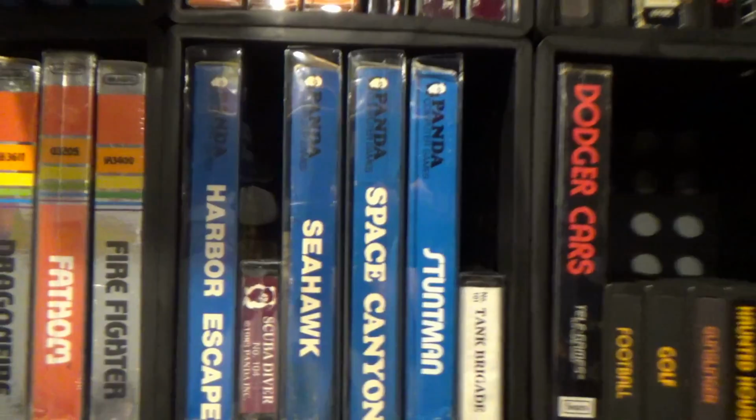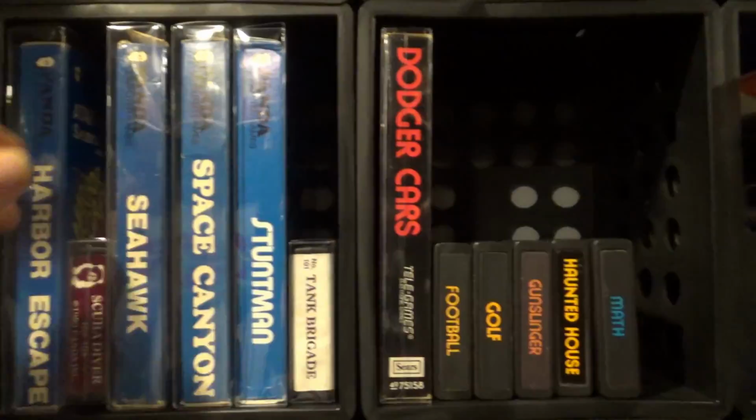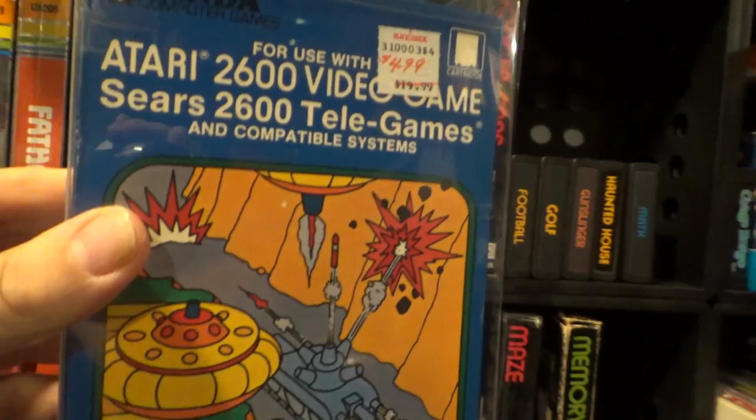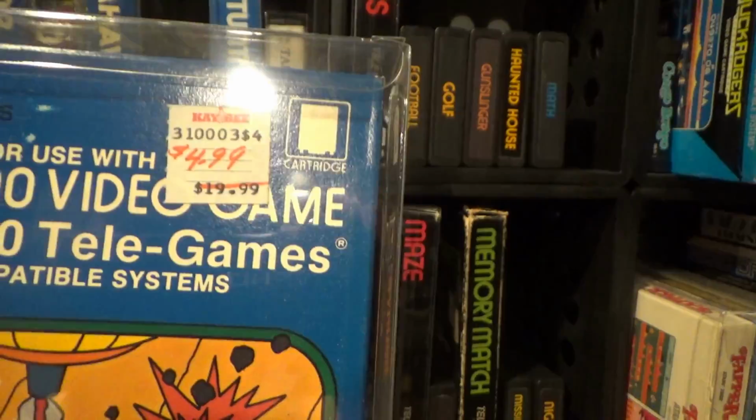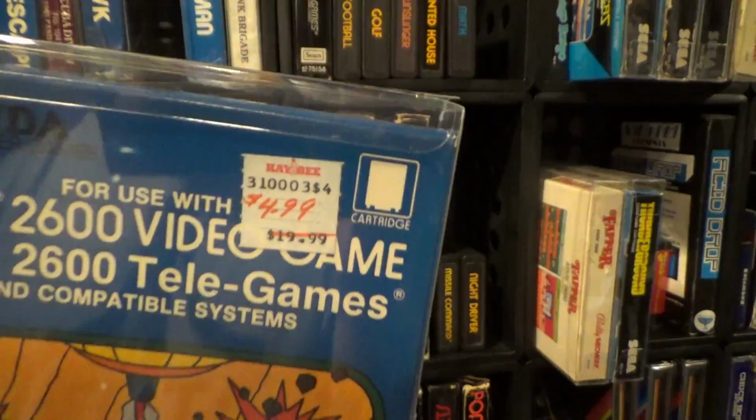This is some of my pride and joy. These Panda games are very hard to get boxed. And this is just an example of a Crash video game. One thing I love about these is the price sticker. It's KB, so I keep the original price stickers on it. It dates it. KB Toys is pretty much essentially gone. And at $4.99, it's in really good shape.